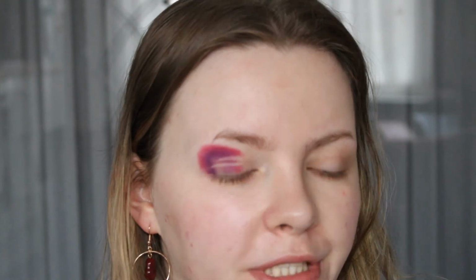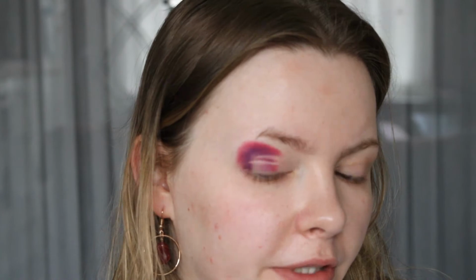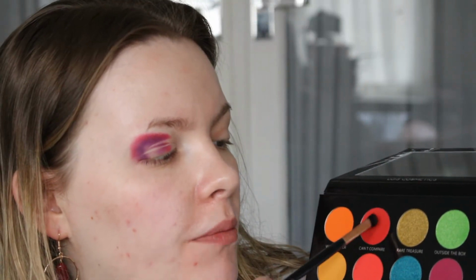Okay, that is a beautiful shade. Ignore what's going on my lid. It's fine. That is a beautiful shade. That is my sort of shade. I absolutely love it. Now I'm going into the shade Can't Compare.